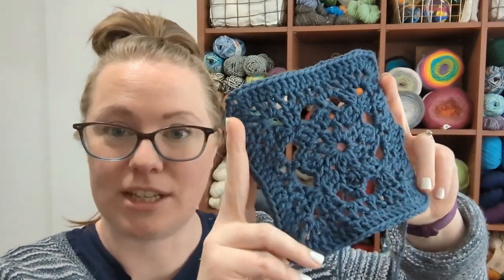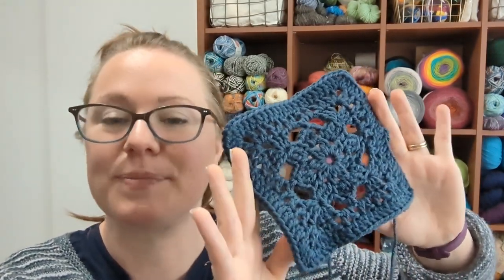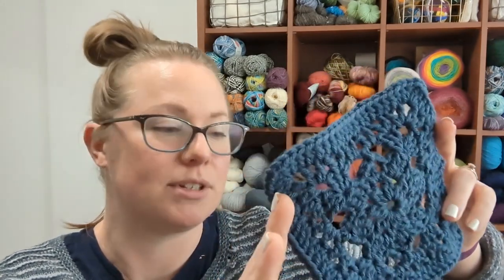So I made a swatch in the Cape Cod Blue. I had already cut the yarn before realizing, oh my gosh, I don't have enough for this pattern. And I don't think they make more in the store.